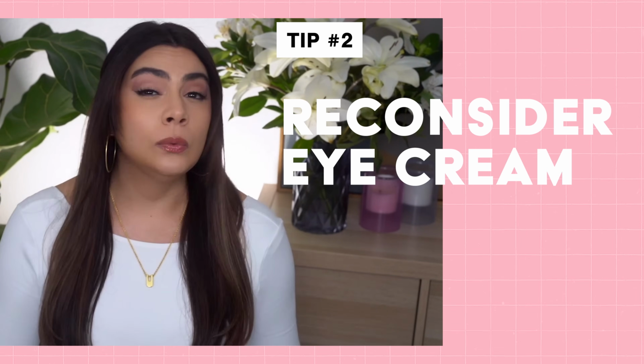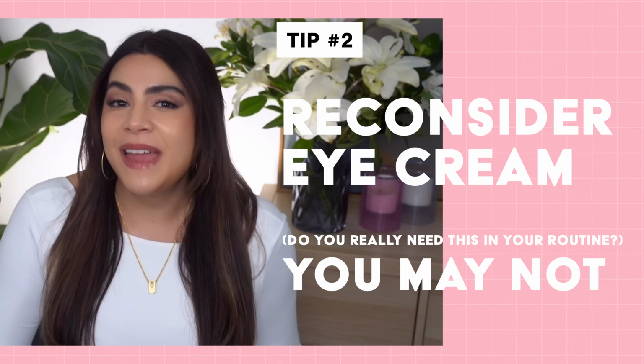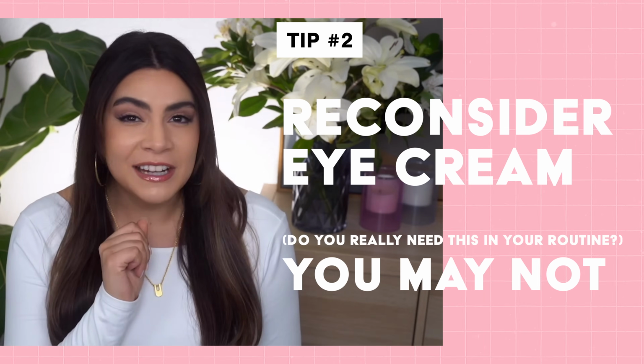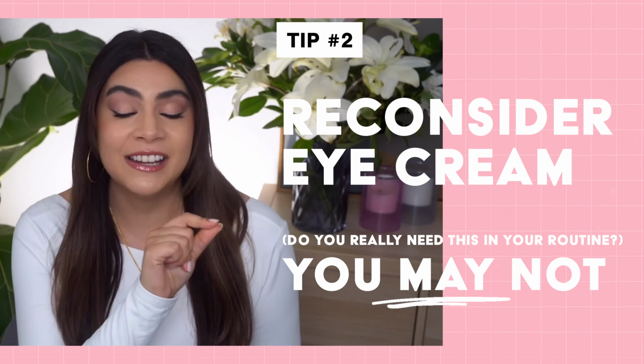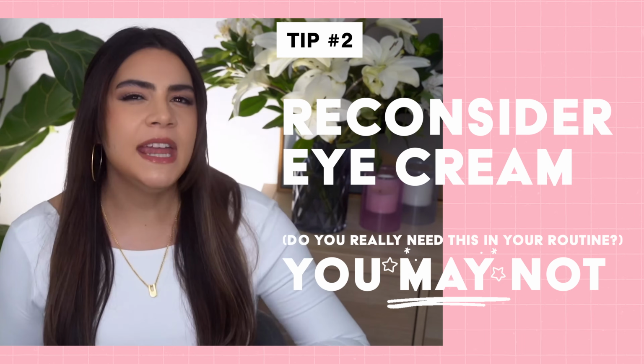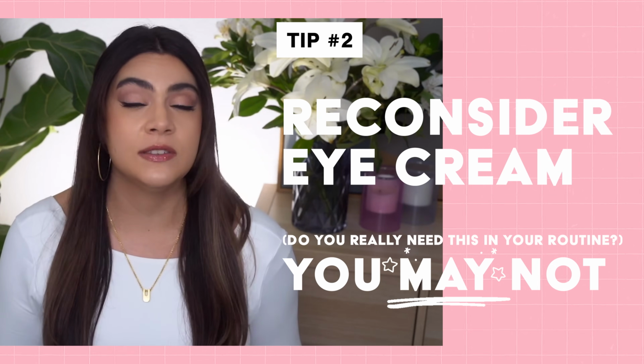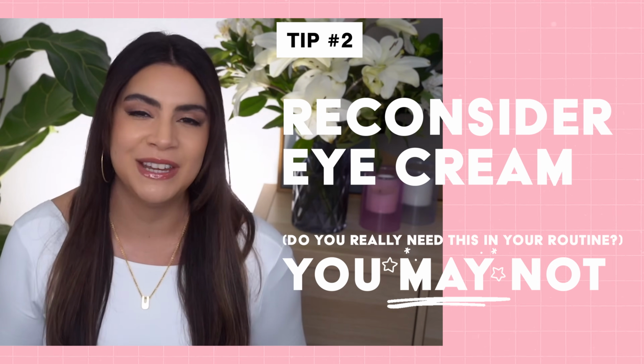Tip number 2, reconsider eye cream. Do you really need this in your routine? You may not. And I'm going to say this is kind of controversial. I'm going to put a big underline under the word may, and let's put some stars by it as well. You may not need it. If it's an important part of your skincare routine and you feel that it brings you value, please keep the eye cream in your routine.